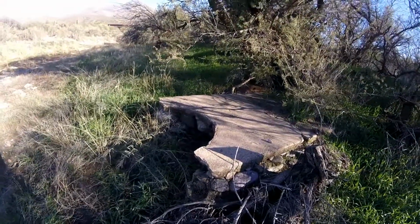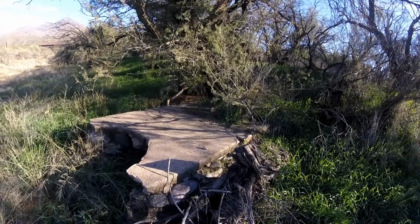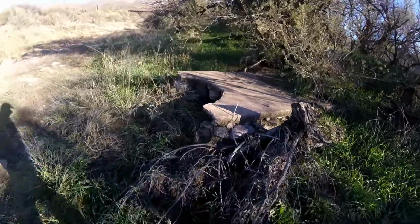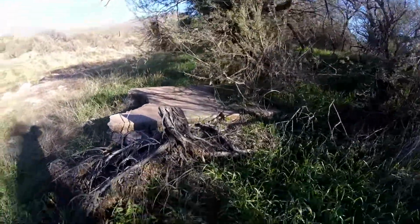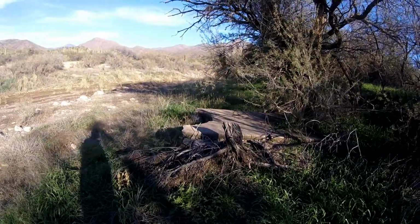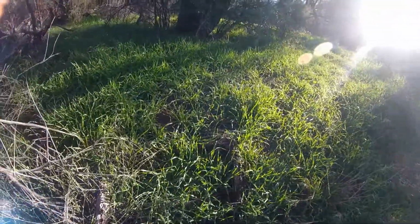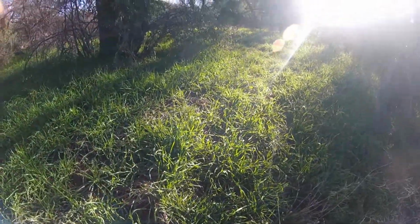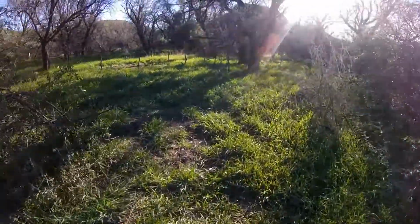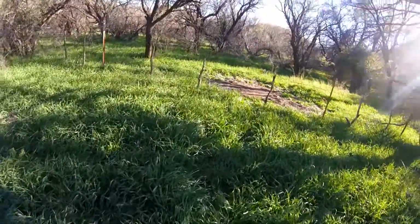So this area was definitely some sort of working, something went on here in the distant past. So I'm going to poke around this area and see what I run into. This is kind of cool. And one thing I will point out is that this is 8th of January, and this grass is so green and lush. It's like I'm in summer any other part of the country.